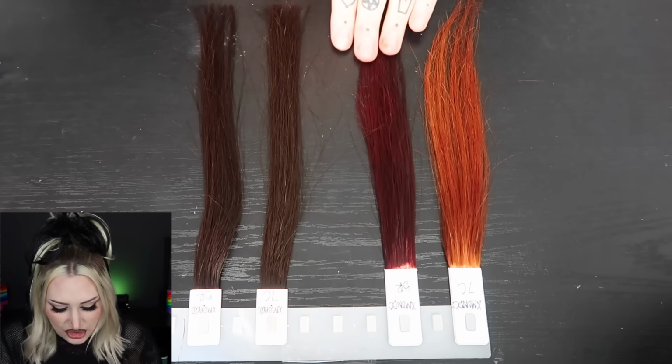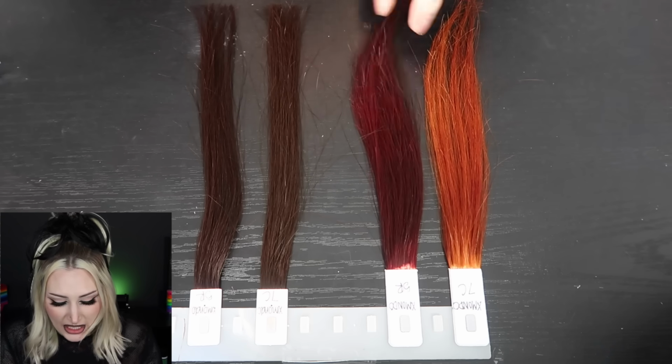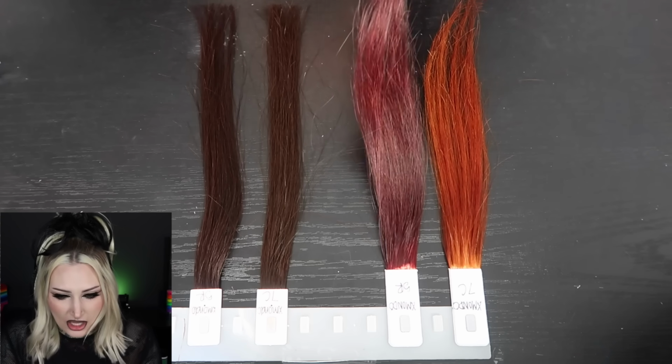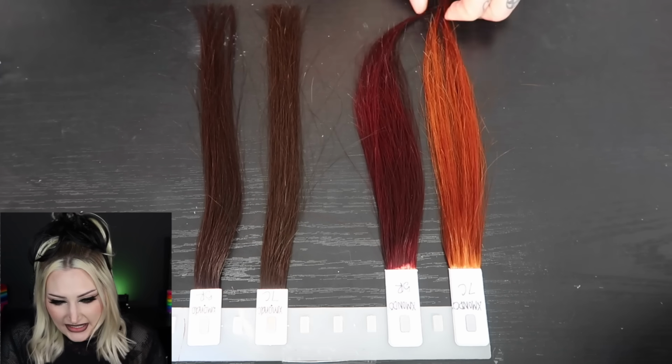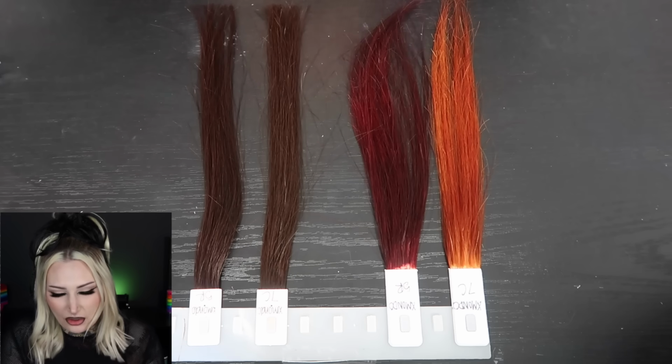It is such a dark, beautiful, rich red color. I feel like this would fade out of the hair beautifully just based on the undertones I saw. Oh my gosh, you guys, these two colors are insanely pretty. I cannot get over how well done both of these are. I am in shock at how gorgeous they are.